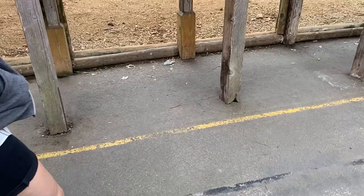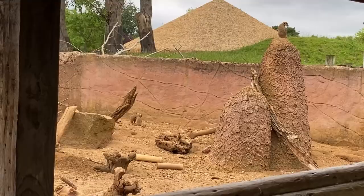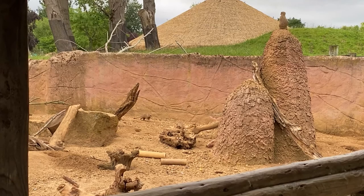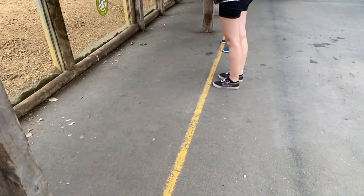Most of the enclosures had this kind of setup, so a yellow line on the floor which shows you where you shouldn't stand, and the signage also says don't touch the glass. To try and keep people away from any area where guests might touch, so the glass and the fences and that kind of stuff. So basically signage everywhere saying please remain behind the yellow line.